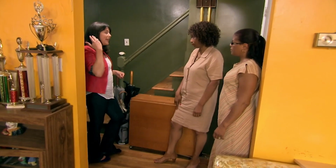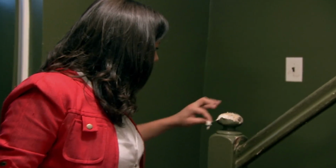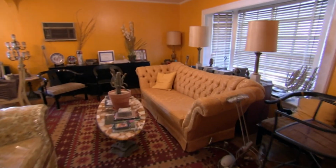This is the first room that buyers see. You want people to have an instant good impression. And do you know what I'm seeing? The peeling paint. Look at that. How'd that happen? I don't know. Crazy. Should we have a look in here? Okay. Wow.